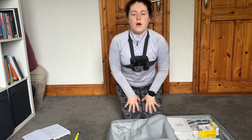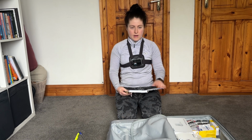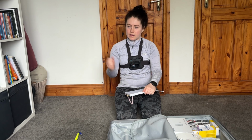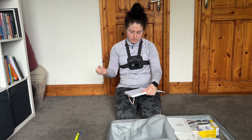I think we're into the home stretch, so last few things on my list. On the day I'll be double checking everything. So the AccuCheck monitor is what I use as my normal blood sugar monitor. I'll be bringing that on the day.